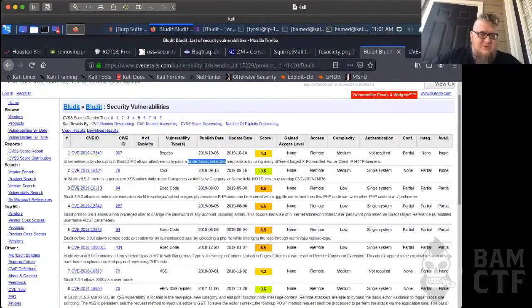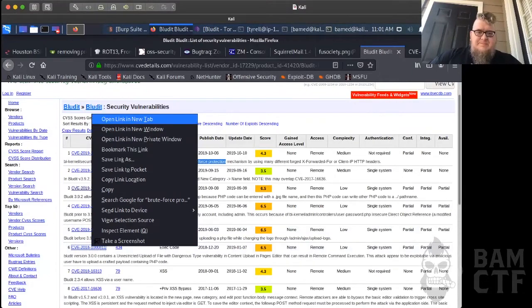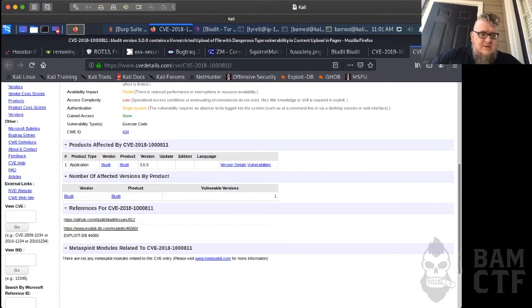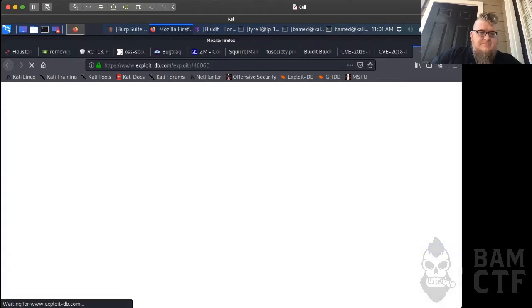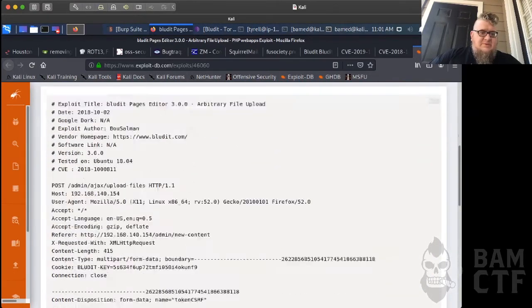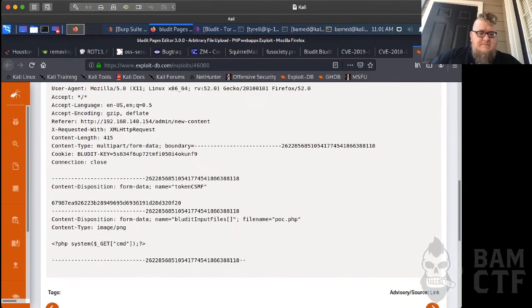There's actually quite a few as you go back. I believe this is an older version, so maybe this is the one. So there's an Exploit DB script here for arbitrary file upload. Yeah, I think this is it.